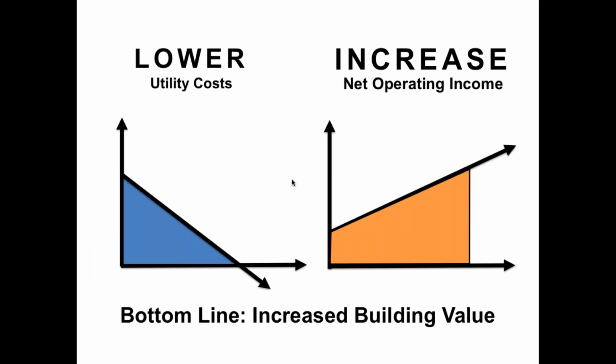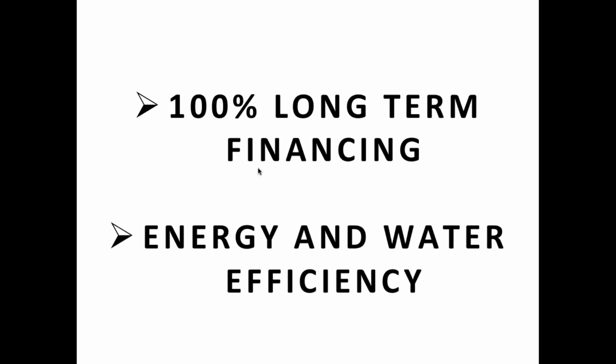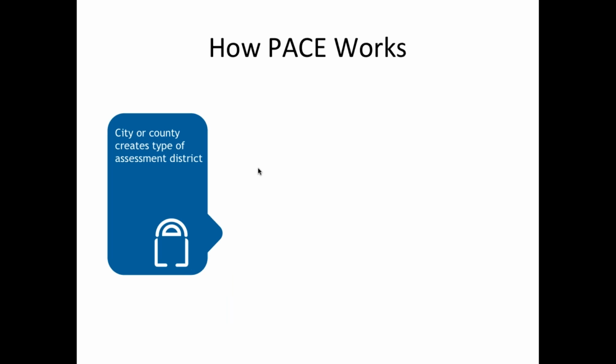So that was the intro. Now I'll jump into what is PACE. The concept is pretty simple, though there are a lot of details involved. PACE is a 100% long-term financing option for projects that have an energy or water efficiency component. Essentially, projects that are going to pay for themselves by making a facility more efficient.